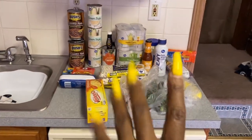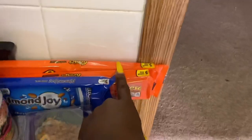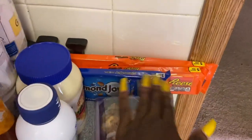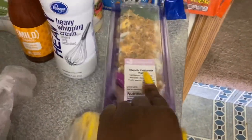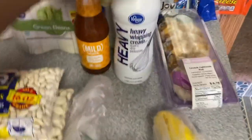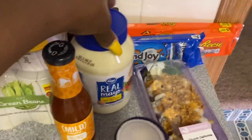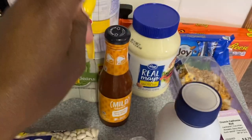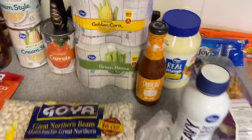Okay, we're going to start right here on this end of my countertop and work my way over. And then I also have some things over there. So first and foremost, we'll start right here in this corner. I have my Reese cups. I have my Almond Joy. These is what I like for late night snacks. My Crunch California rolls. These are so good. It's just some sushi. My heavy whipping cream, I like to use for my Alfredo sauces and things like that. Some mayo, some Taco Bell seasoning. Well, what is this? Mild taco sauce. I like for taco night.